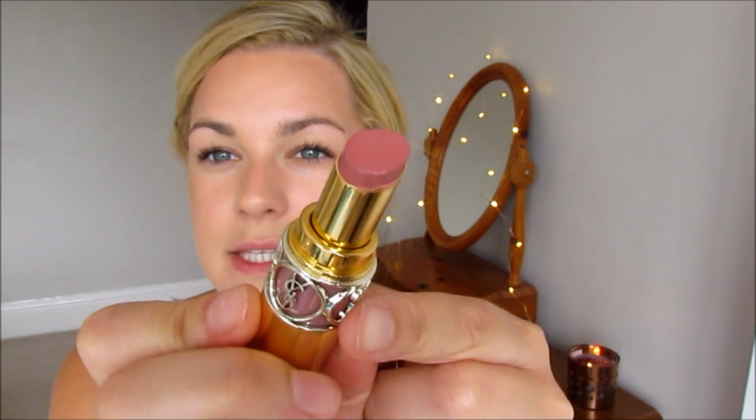And then finally I've got a YSL Rouge Volupté Shine in the shade 47, which looks like this. Very pretty, it's like a pretty nudie pink. And it smells amazing. It's so creamy.